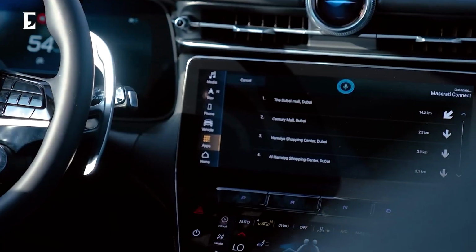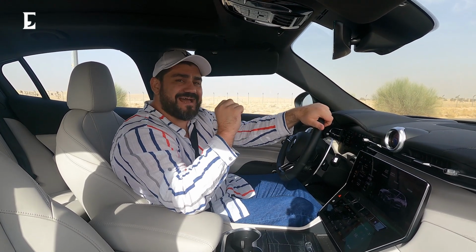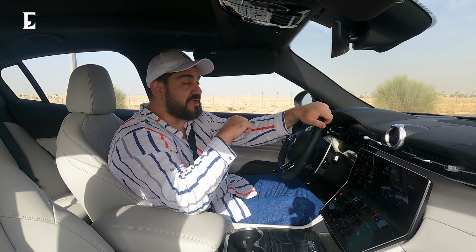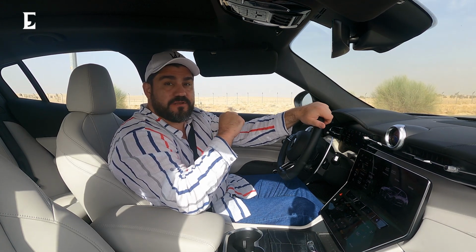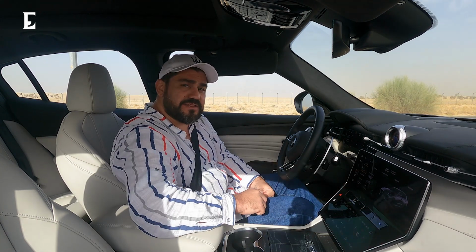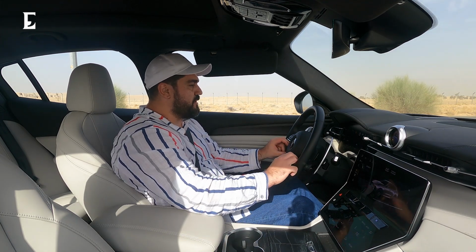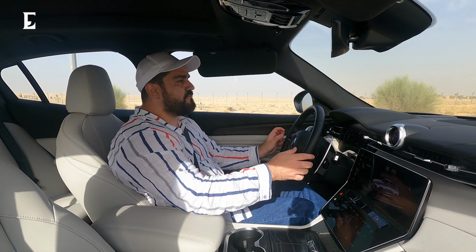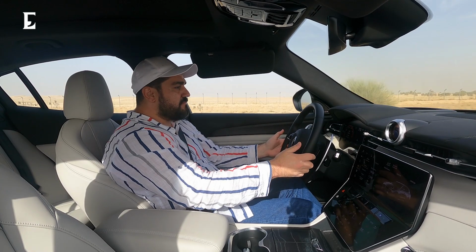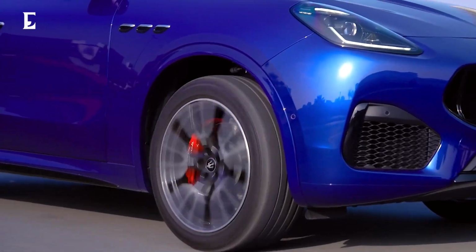That's rather clever. Now, the 326 horsepower Grecale Modena that I'm in is supposed to get to 100 in 5.3 seconds, and the top speed is 240 kilometers an hour. Now, it doesn't have launch control. However, I'm going to put it into sport mode, and then I'm going to launch it myself. Here we go. 100. Well, that's quite a nice takeoff.